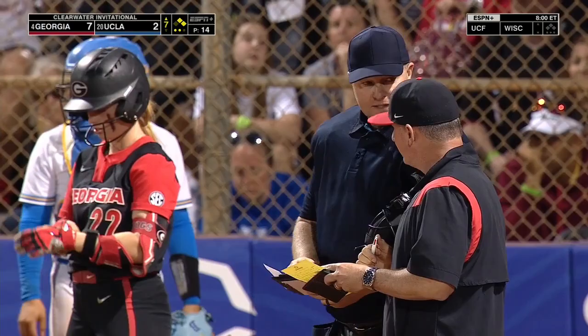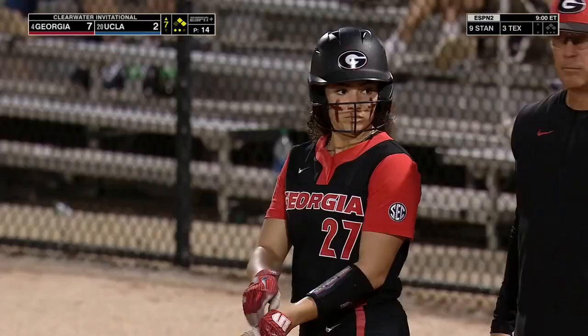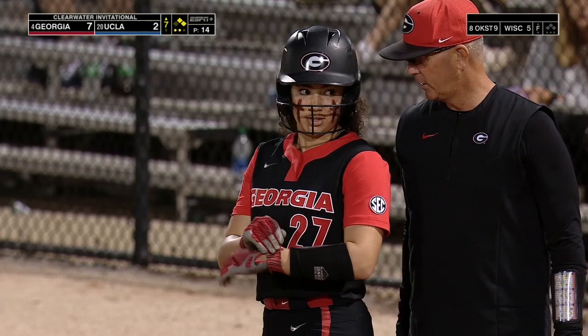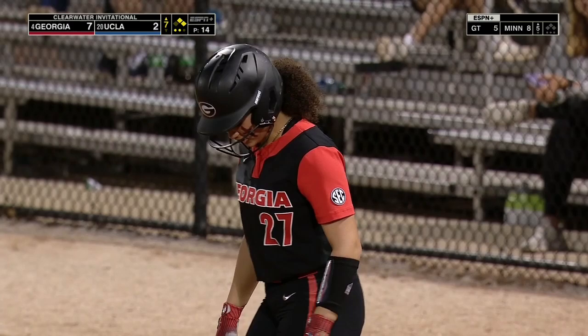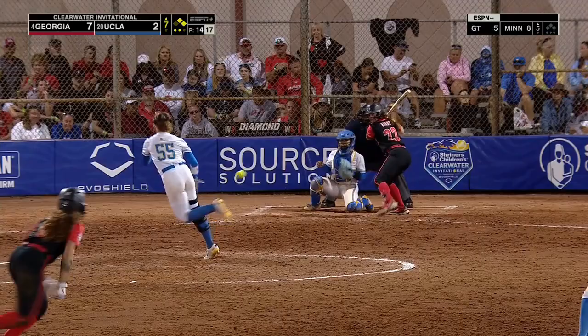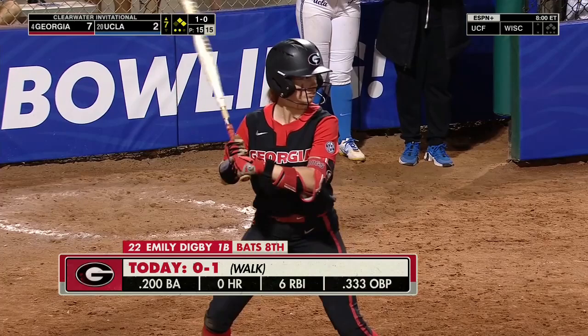Bulldogs are going to use another pinch runner off the bench. This one for Fields. And it's handed to Villa. Pinch running for the Bulldogs, number 27, Hannah Davila. Now the job for UCLA gets even a bit tougher in the bottom of the seventh. They're going to trail it by at least five. We'll have the bottom three of the order due up.